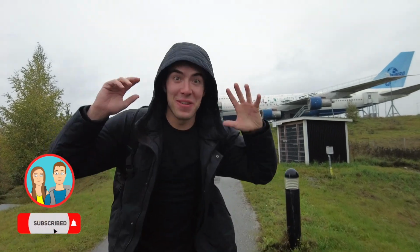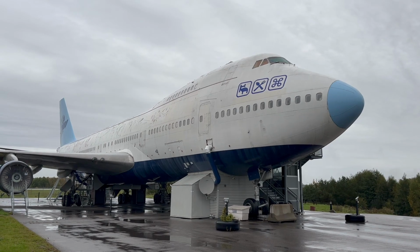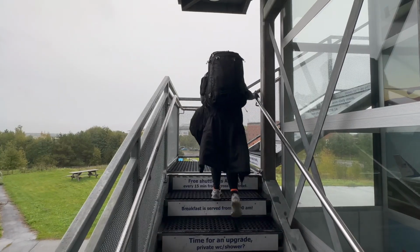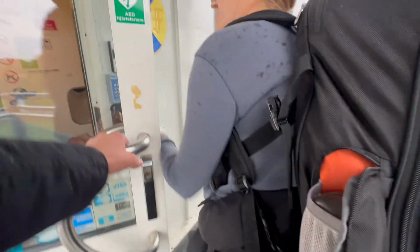We're sleeping in that. This is definitely going to be one of the most unique hotels that we've ever stayed at. I'm so pumped. Oh, hey, how are you doing?